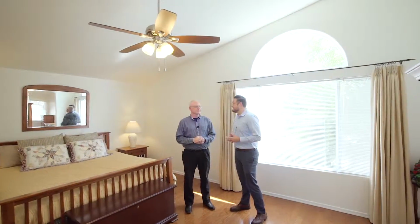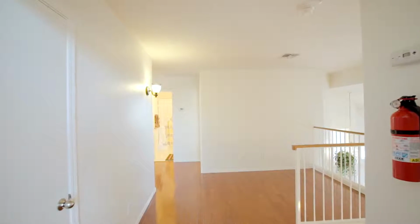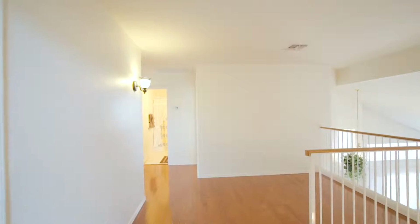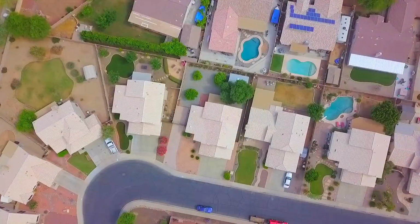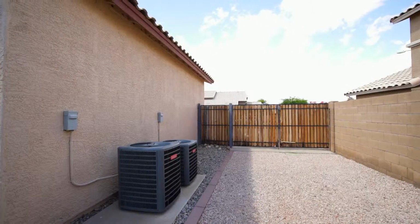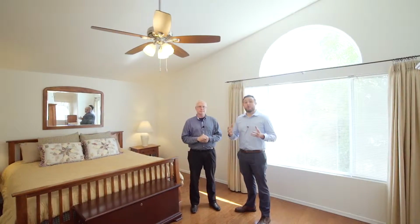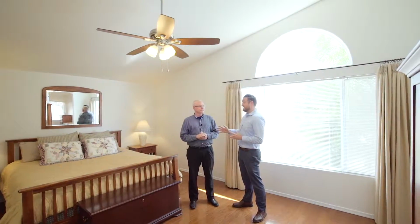Let's talk about updates now. Well, you get this gorgeous wood flooring. This is throughout the whole second story, as well as the staircase. Fresh paint throughout the whole interior, as well as an oversized premium lot that has the RV gate on it. Perfect. This house has been well taken care of, and you can tell as you walk through it. Now, I know that there's one big update you want to share with them in the backyard.